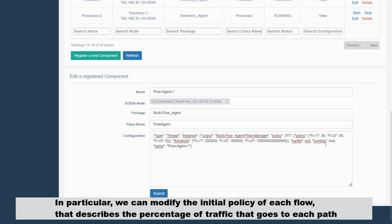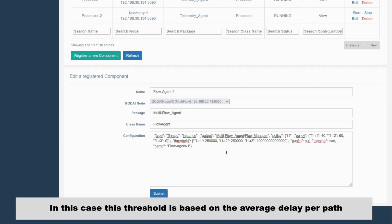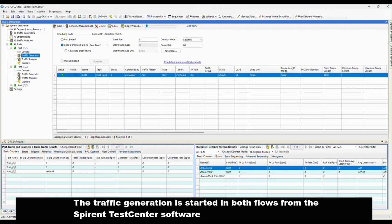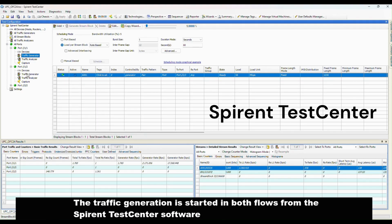In particular, we can modify the initial policy of each flow that describes the percentage of traffic that goes to each path. The other parameter that we can modify is the threshold that will trigger the path reconfiguration. In this case, this threshold is based on the average delay per path. The traffic generation is started in both flows from the Spirent TestCenter software.